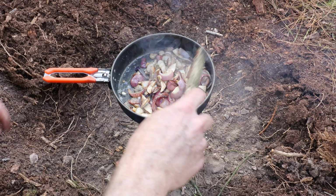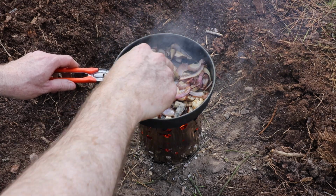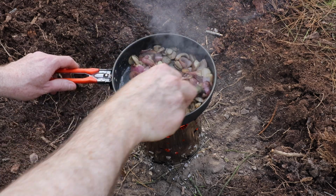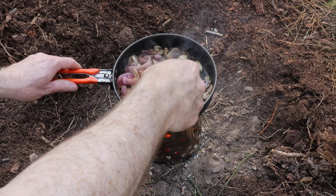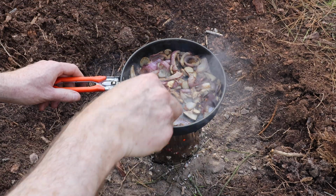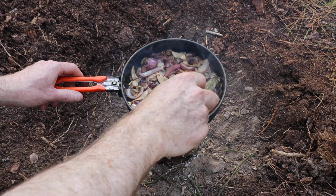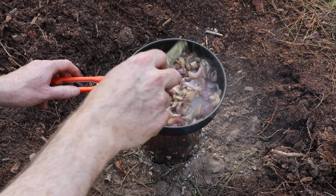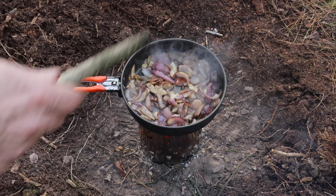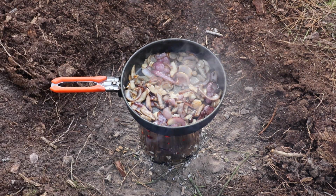So just let them cook down, and we'll add some parsley and some chestnuts, and then shove it in a roll. Stove's working alright though. That's good.